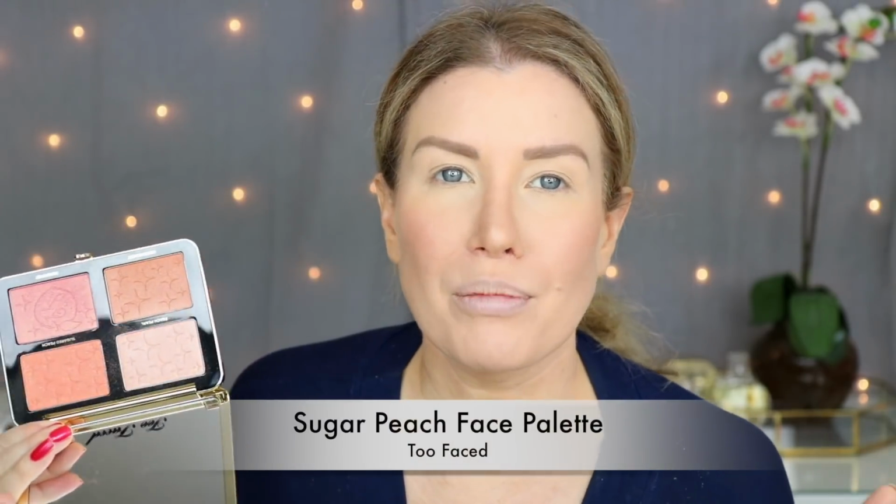Then for my highlight, I am using some shades from the Sugar Peach palette. I know I'm so late to the party on this one. This has been talked about and raved about for so long. I just own so many highlighters and so many blushes, and I just didn't think I needed it. And then I saw a couple of celebrity makeup artists using it over and over in videos, and I noticed they had hit pan, and I can't remember who it was. One makeup artist I follow said that she was just about to buy a new one because she had hit pan on everything and used all the colors, and I thought, well, is it that good?